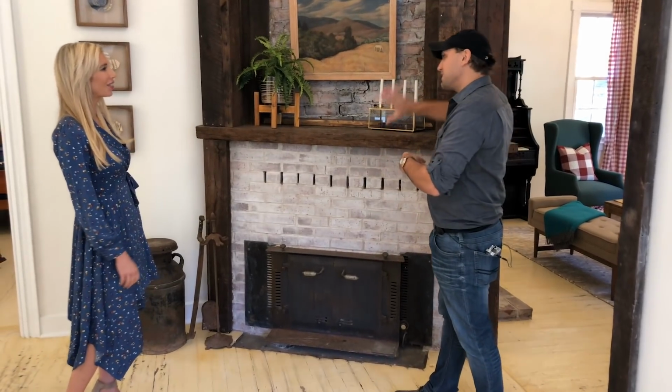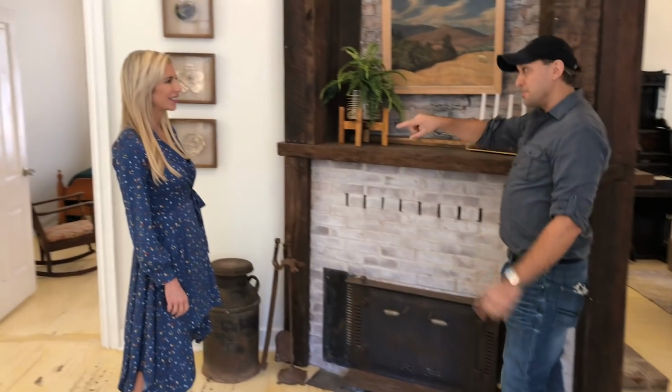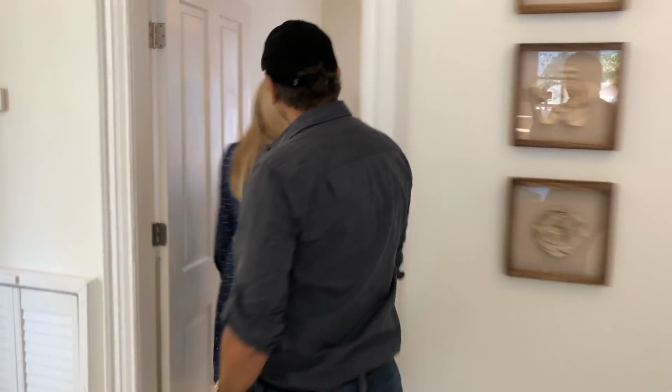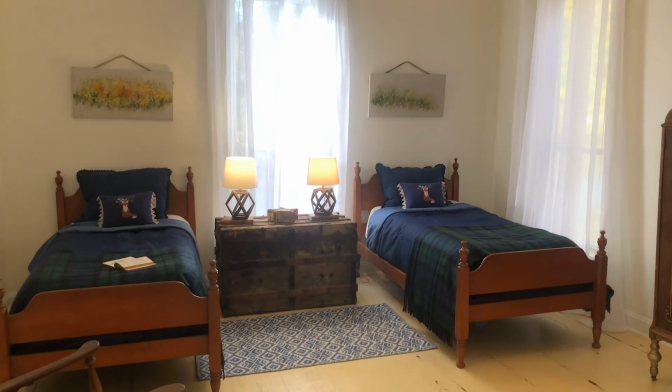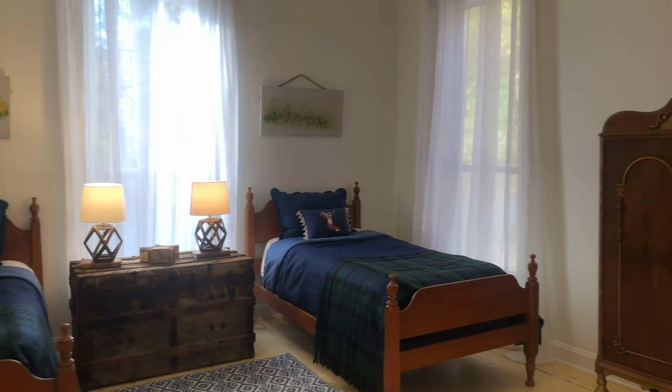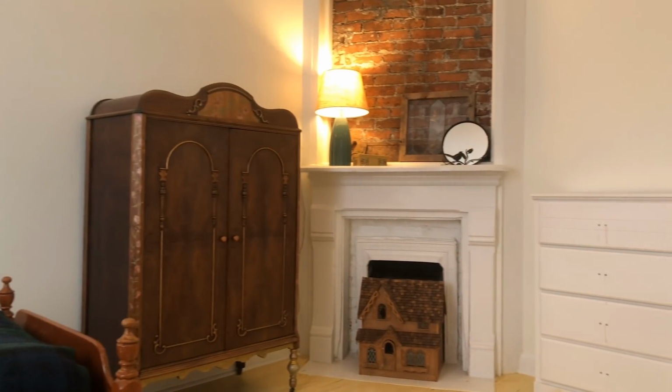One side's in the living room, one side's here in the original parlor, and the third side is actually, maybe go in this first bedroom. Okay, great. It's right there. And this is such a large room. Love it. Spacious room, high ceilings, and the two very tall windows, and then this fireplace.